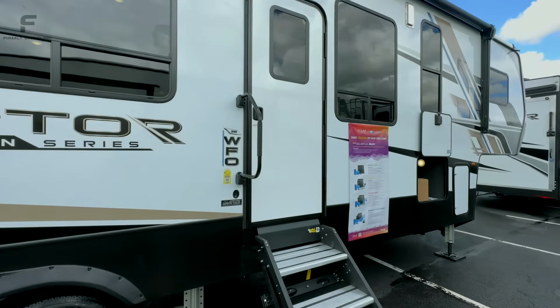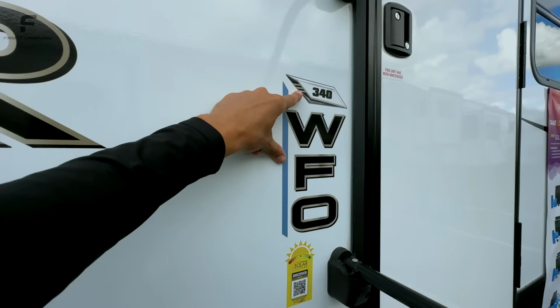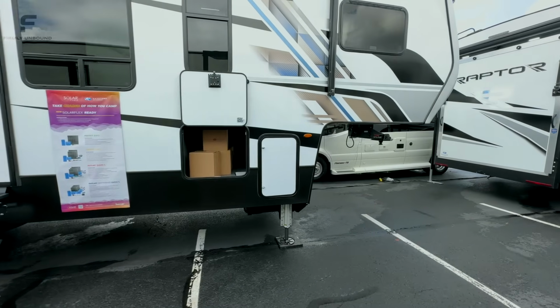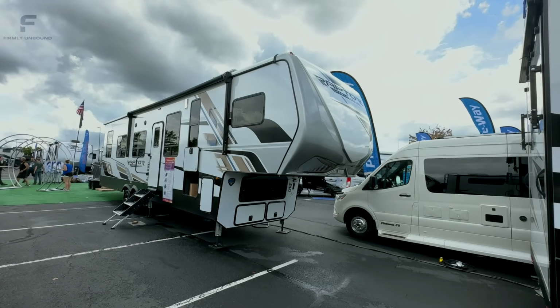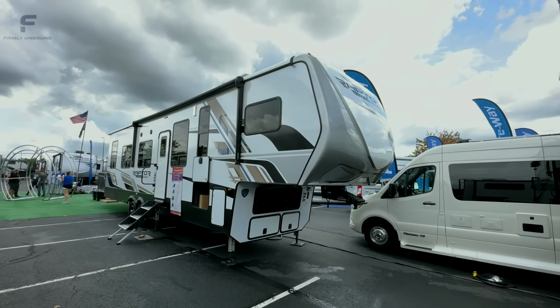Now, I did not make up the name. This is just what I'm being told that it is. But this model here is a 340 WFO, and it's just wide open. So I didn't make the name. That's just what it is. We're going to go through this thing outside then inside, and I'm going to go through this relatively quick because I am at a show, so I'm trying to get as many videos for you as possible, but make sure you get as much information as possible as well.